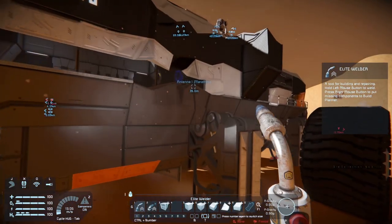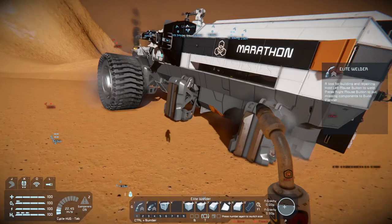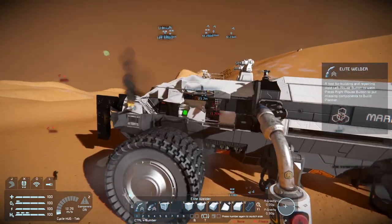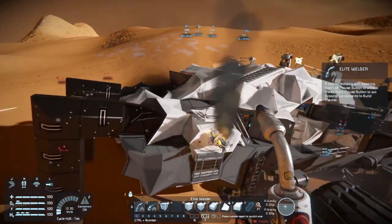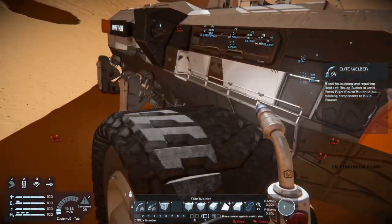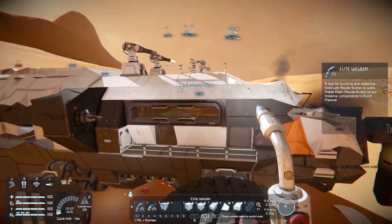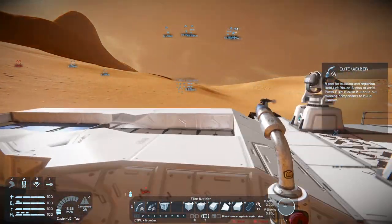That's crazy! Actually, the damage looks pretty superficial. It's mainly the wheels, the turrets. Oh, they're working still. A lot of heavy front damage. Yeah, the damage is actually pretty superficial. I'm just stuck. And can't move.